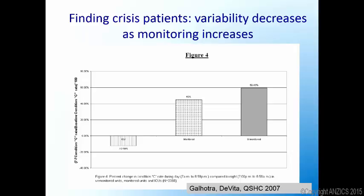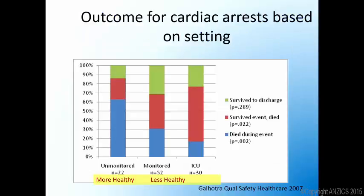So basically, variability decreases as monitoring increases, and that's important. That tells us that we're flattening out the expected random events that occur with patient deterioration. It should be evenly spaced around the clock. Now, another thing we found in the same study was what happens with the patients.